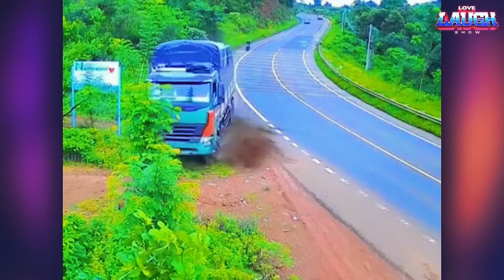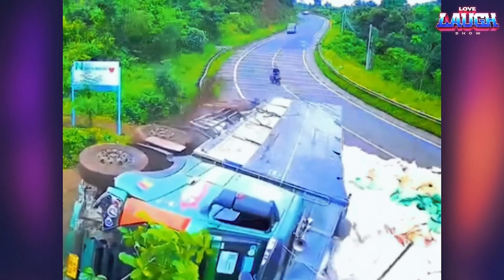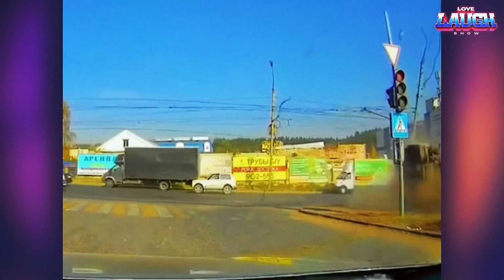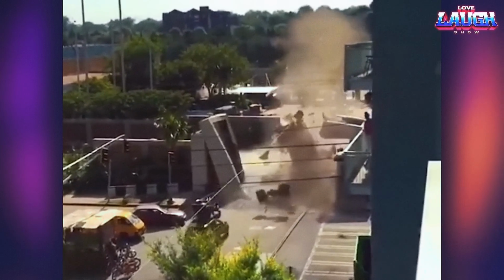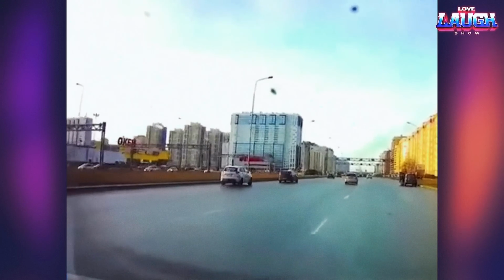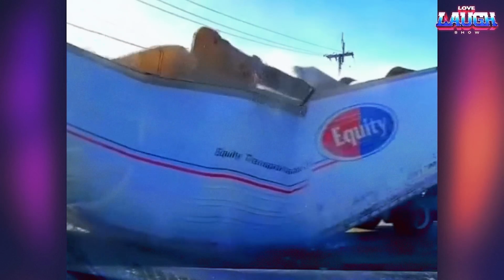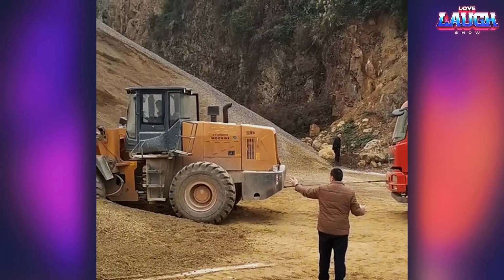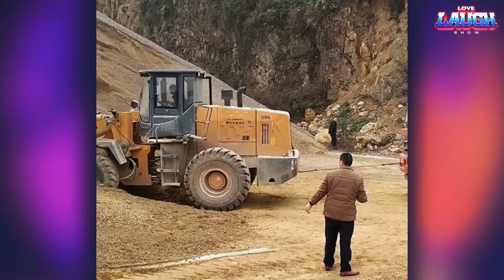This is a mini selection of truck fails. You always have to be careful on the road. You never know what could happen. This backhoe loader got covered in sand and couldn't get out. It is amazing how the power of the truck was enough to pull out such a giant.